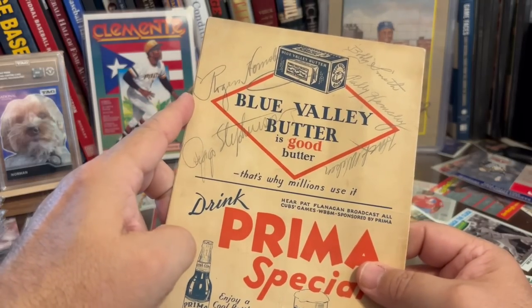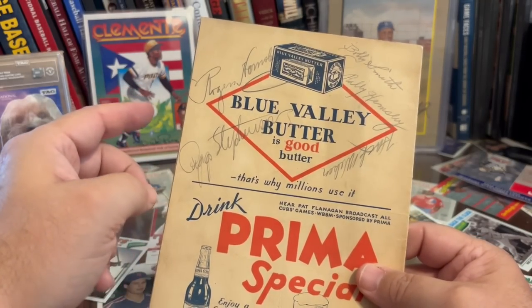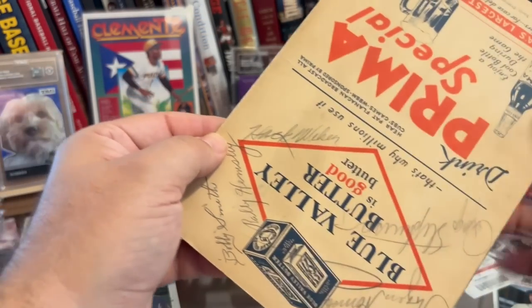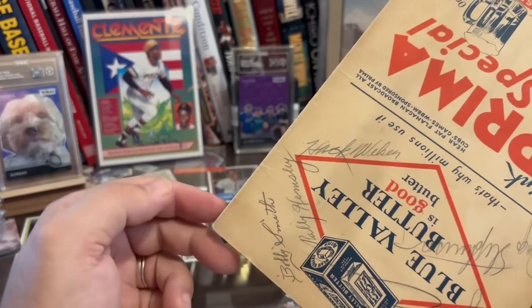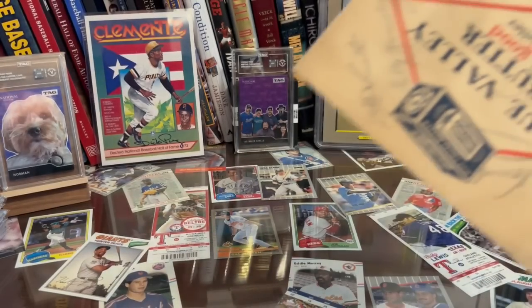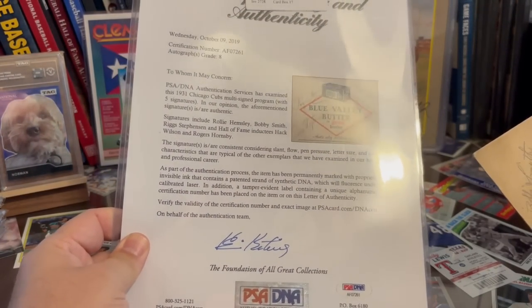So you got Rogers Hornsby up here and Riggs Stephenson. But the big one on this one, this is my only Hack Wilson autograph, and that's right there. That's why I bought this, was for Hack Wilson. It also has a COA from PSA, full letter.